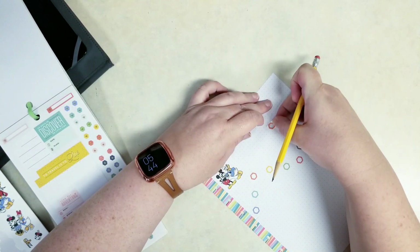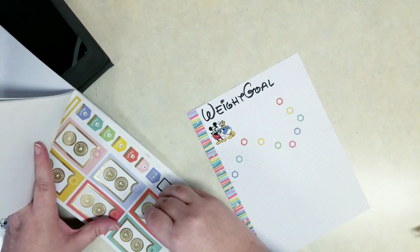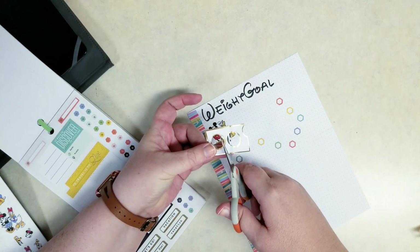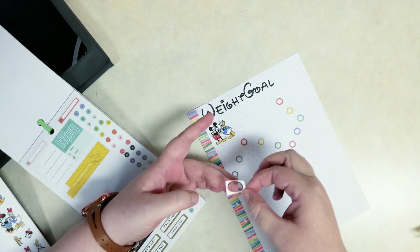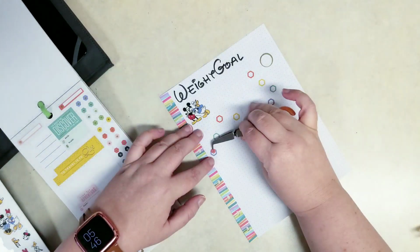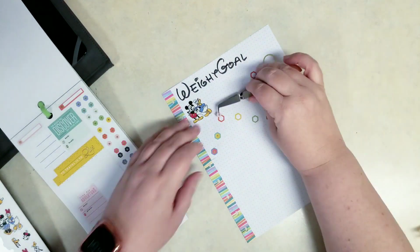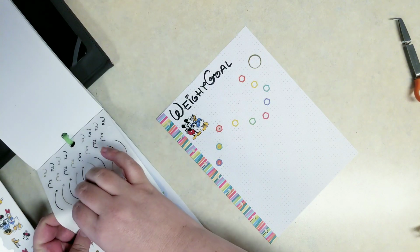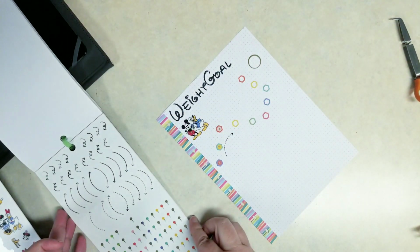So these are the backings of those exact stickers. And then I found these gold circle backings, and I thought I could use that kind of for the end goal, or maybe to mark down how much I did end up losing. I'm just going to trim the gold off of there and leave the gold circle. And I have already lost 3 pounds, so I'm going to come in and put 3 little hexagon stickers down. And then let's kind of decorate with some of these arrows, showing this kind of path.